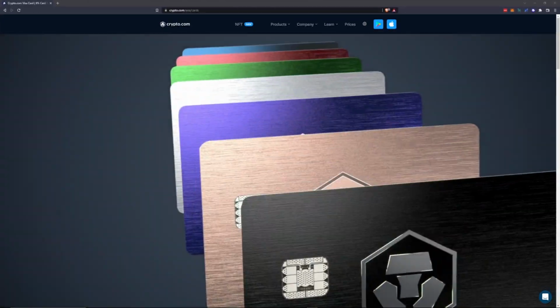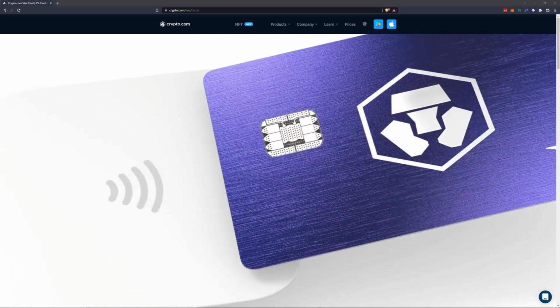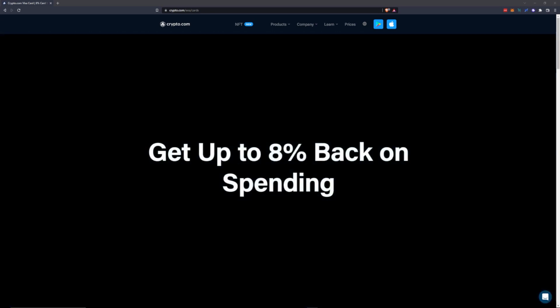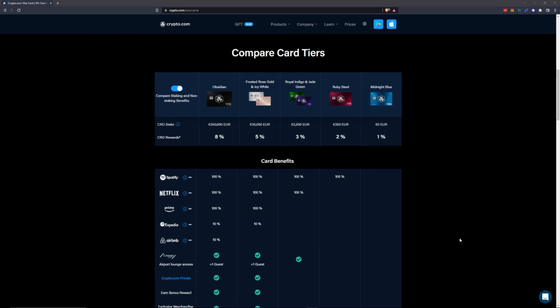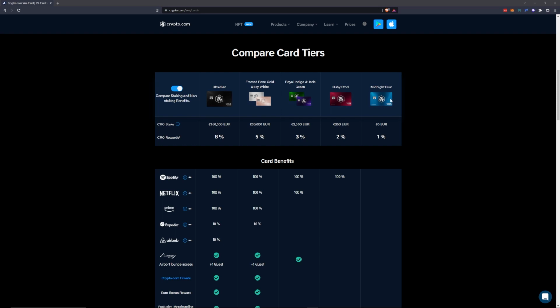Alright guys, so just to quickly finish up, I'm going to show you about the Crypto.com credit cards. There are a few varieties, so you can choose which ones would be more beneficial for you. So we can scroll down here to the selection. Of course, you always have a free one here, so this is one you can claim without having to stake any Crow on their platform. So you can automatically claim the free one and you will receive 1% back in Crow rewards on purchases.